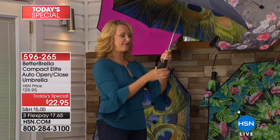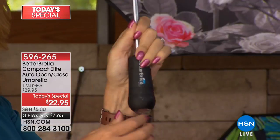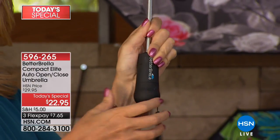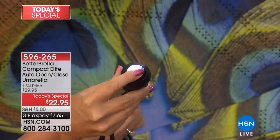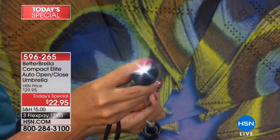You also have an ergonomic soft touch handle here, so this is easy to hold on to. It's easy in windstorms or extreme conditions to hold that umbrella. And then we've even added for you that incredibly flexible multi-directional flashlight with super bright LEDs, preloaded with the batteries.